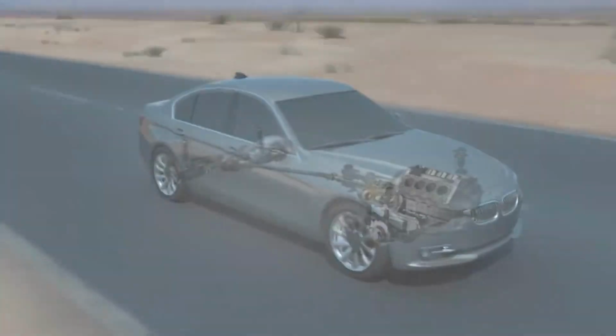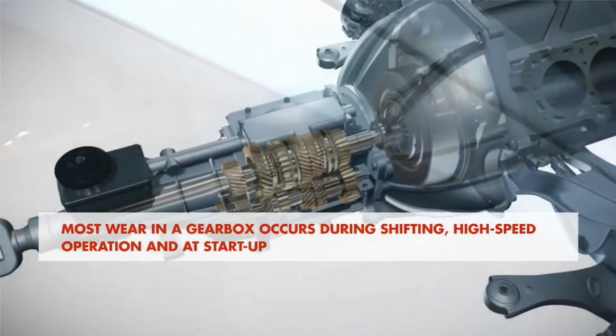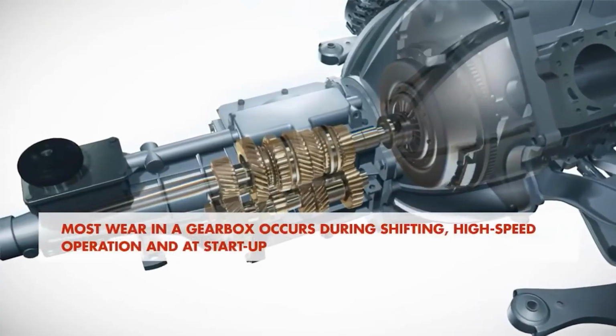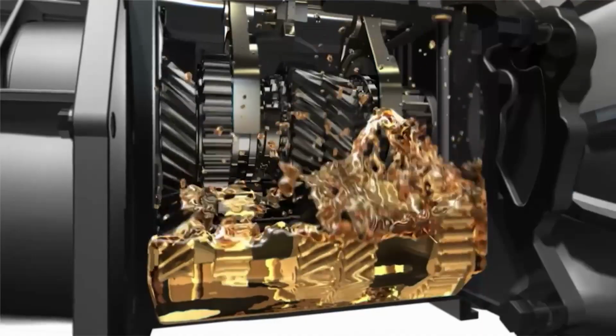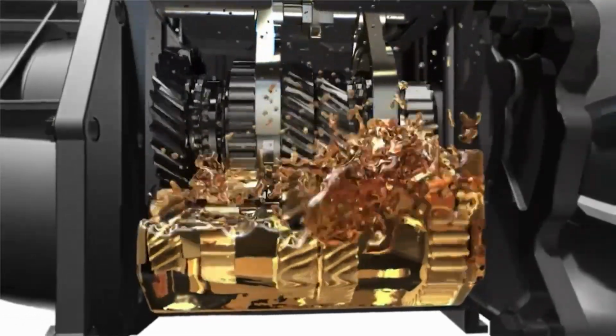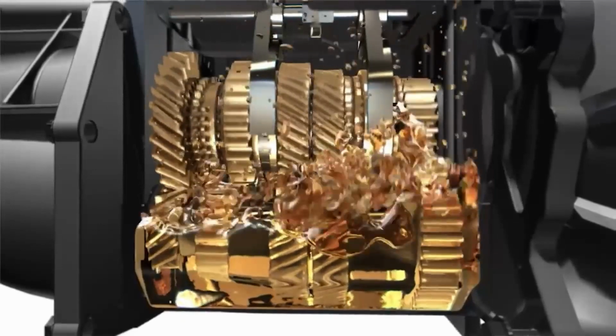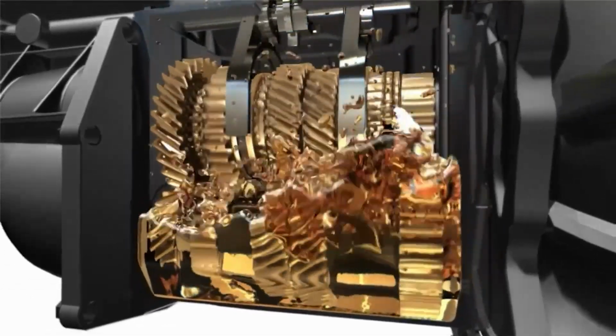Protecting components is even more relevant in harsh driving conditions. Experts believe that most of the wear in a gearbox occurs during shifting, high-speed operations and at startup. In fact, this occurs in the very first seconds you start your car. While the oil rests in the sump, the gears start turning and meshing, resulting in the inevitable race between any mechanical stress and the oil aiming to prevent it happening.